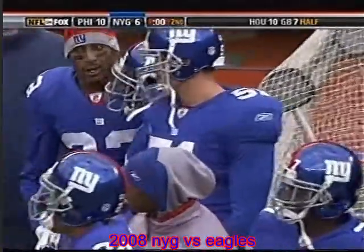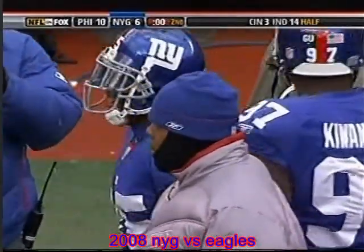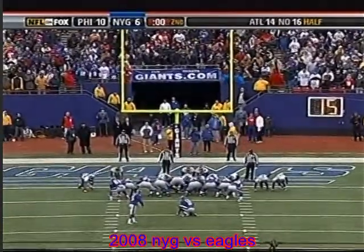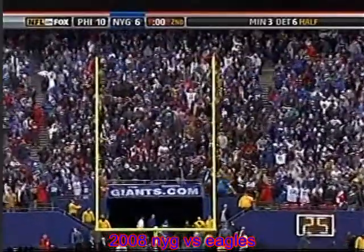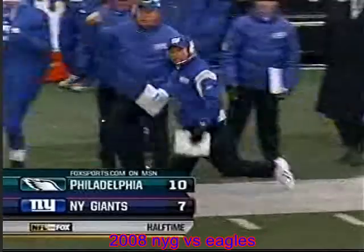So instead of a successful field goal, a 13-0 lead for the Eagles, and they get the football to start the second half. John Carney with the point after. The Giants cut the Eagles' lead to 10-7. A huge turn of events here at the Meadowlands. The Beat Halftime Report is coming up.